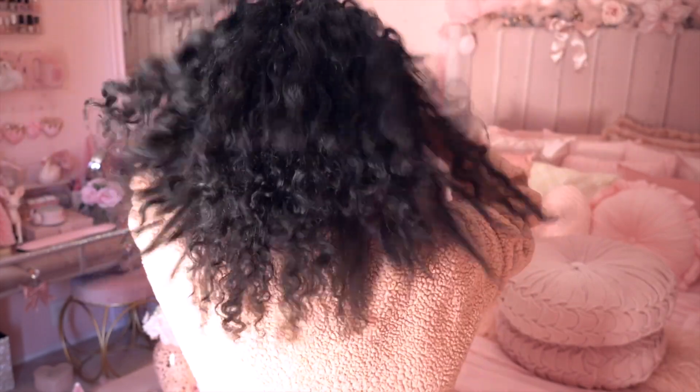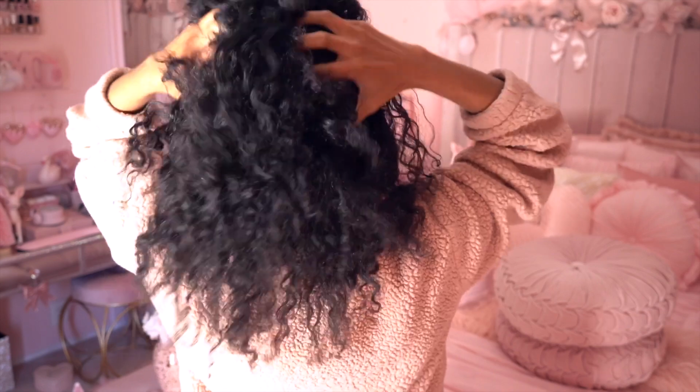I feel like the back is doing fine. It's flourishing. I don't have any loose hair or thinning at the back, which I always check for. So yeah, I'm just shaking it out. You guys can see it's quite dirty. I'm a little embarrassed by that, but we're gonna wash it. Don't worry, babe. Okay, so now we need to oil the hair.